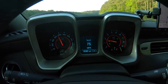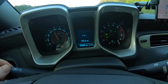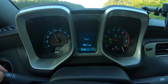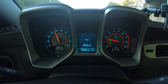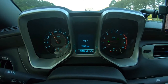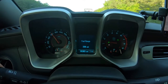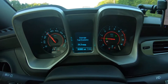So one of the first things I did here, we're gonna check out the speedometer. I went ahead and set our trip, I reset that. So since we left the house, it's been 759.6 miles. Now what do you think our gas mileage is? It's a naturally aspirated 6.2 liter LS3 V8, all highway miles. And I want you guys to guess before I reveal the MPG. Guess below, no cheating. Ready? Boom, we're averaging 24.3 miles per gallon.